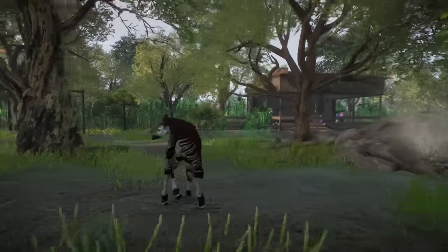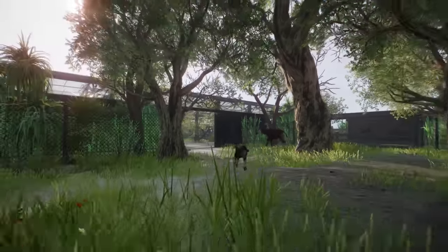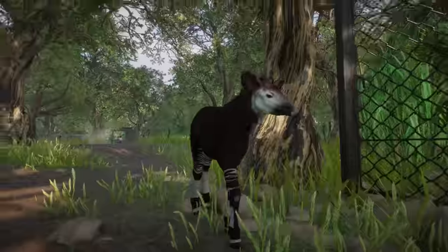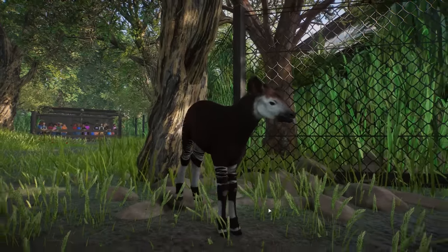And then having that little... Can you please wait? It's running away from me. Look at this little one. Oh, and all these guests standing there trying to get a glimpse of this little baby okapi. Hi!